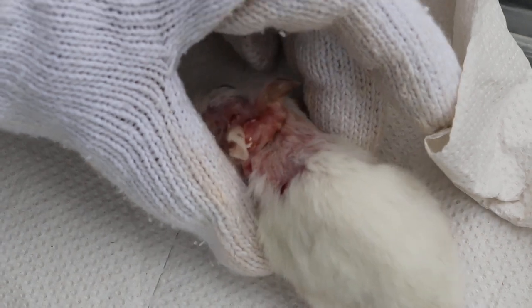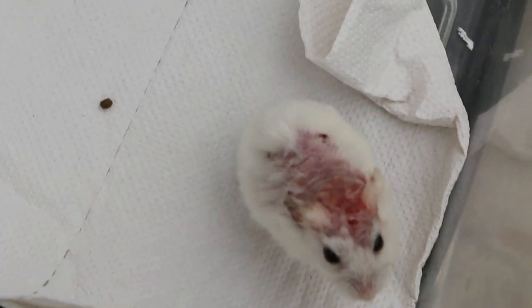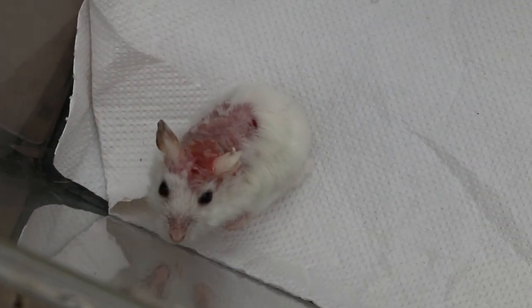So we may need another 2 more days before it goes home. So, but you can go home now, you call the owner and send the hamster home.